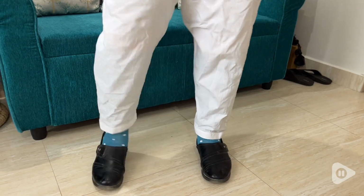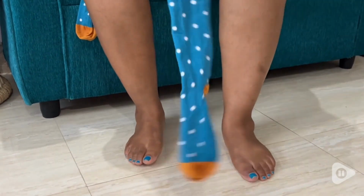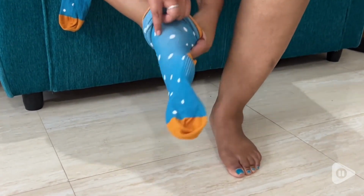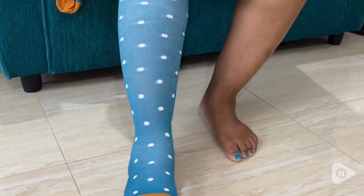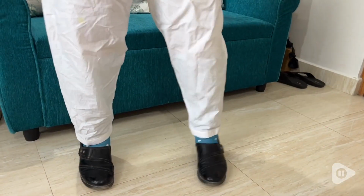That's why Aoliks compression socks have been such a game changer for me. As you see, these compression socks are not only cute, they actually go up your legs really easily. So once I get them on my feet, I can just go ahead and pull them up, and they have just the right measure of compression that I need to keep my legs feeling rejuvenated.